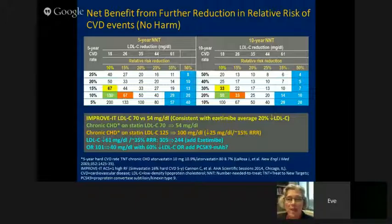And then what you can do is say, what happens if I add a therapy? For example, if we add ezetimibe and get a 20% LDL reduction, going from 70 to 54, which are the mean LDLs in IMPROVE-IT, you get about a 10% reduction in relative risk. That's plotting on that Cholesterol Treatment Trialists line. And you can see that in a patient with 15% 5-year risk, somebody with chronic coronary disease plus diabetes, or acute coronary syndrome plus one high-risk characteristic, the 5-year NNT is about 67, which is, well, it's okay. 50 is kind of the magic number. In a patient who doesn't have a lot of comorbidities and is probably going to be treated for 10 years, the NNT is 33, and that's actually pretty good. So it would seem reasonable to add ezetimibe to high-risk patients to take their LDL from 70 to 54.